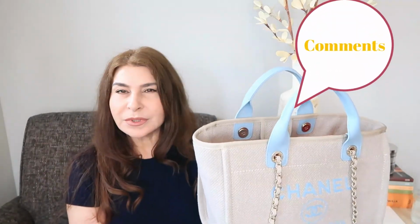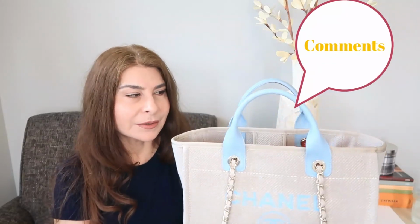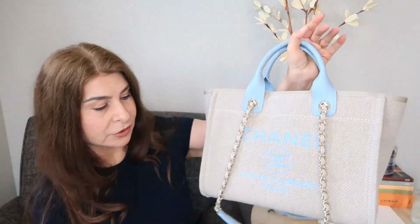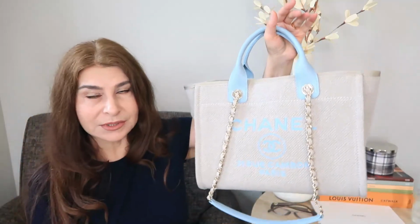Once again, if you know, please put your comments below. But I'm assuming I should spray it because it would be a safer option to spray, because it would be easier to clean later on if there are any spills or stains. But please put your comments below. What do you use for spraying a tote bag? If you use anything, or if you don't use it and your handbag gets dirty, how do you clean it?